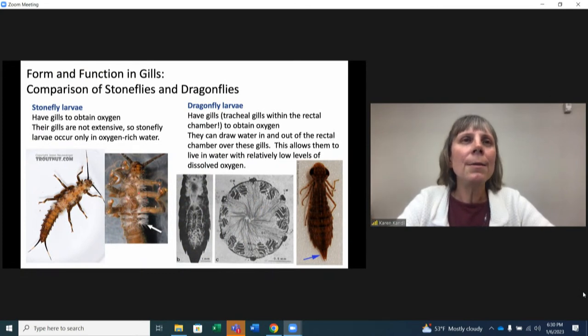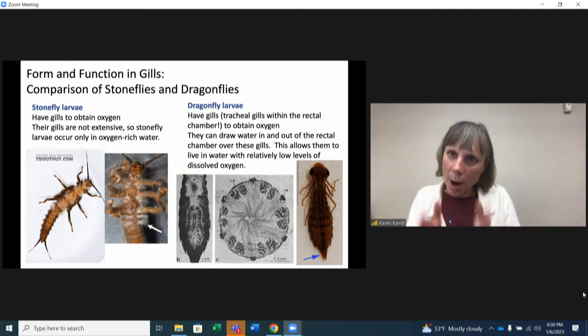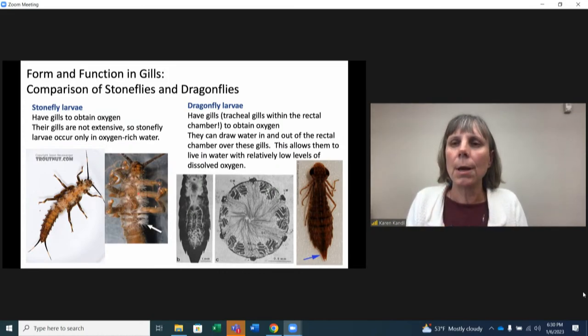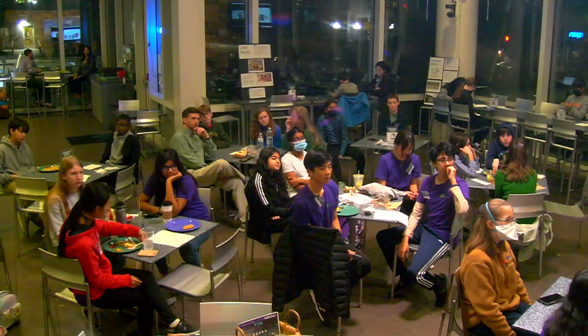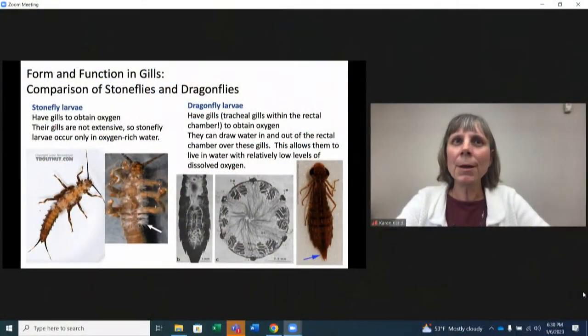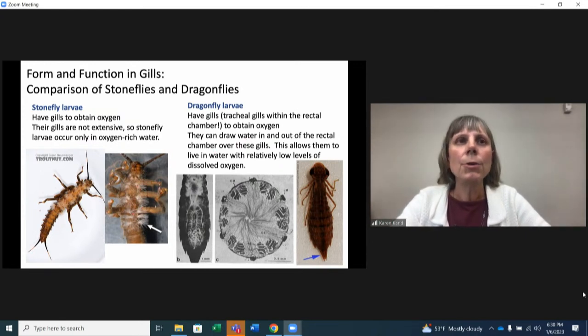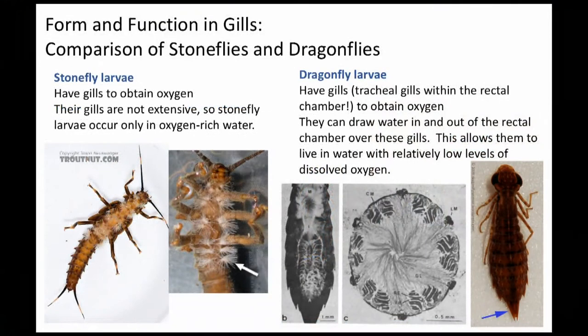And in this stonefly larva and in most stonefly larvae, the gills are not very extensive. And the stonefly larvae don't have that pumping mechanism. So in order for water to move across the gills so that oxygen can be obtained, the water has to be moving. The animal doesn't have a way to move the water. And so what that does is really limits the stonefly larvae to oxygen-rich water. So when you're thinking about where you find stonefly larvae versus where you find dragonfly larvae, you typically find stonefly larvae in well-oxygenated water where the water is flowing rapidly.